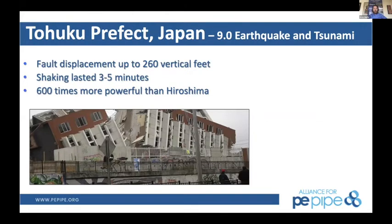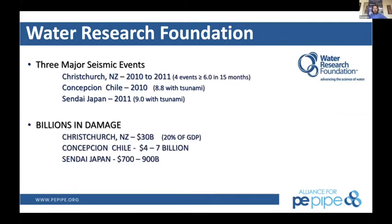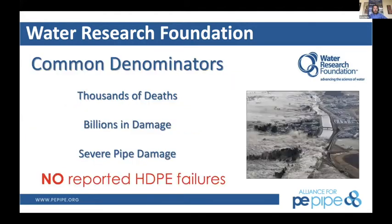Finally, Japan, 9.0 earthquake, one of the most significant seismic events ever recorded, 600 times more powerful than the atomic bomb. Just like in Chile, there were mixture materials in the ground. Edinger and Davis could compare polyethylene to PVC to ductile iron. And as was the case in the other two examples we've looked at, not a single HDPE failure as a result of one of the most significant earthquakes ever recorded. So to summarize, 3 major seismic events, billions of dollars in damage, lives lost, total mayhem above ground and below ground. The common denominator in all 3 cases, not a single HDPE failure.